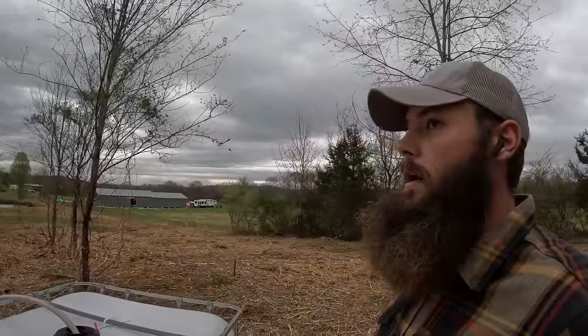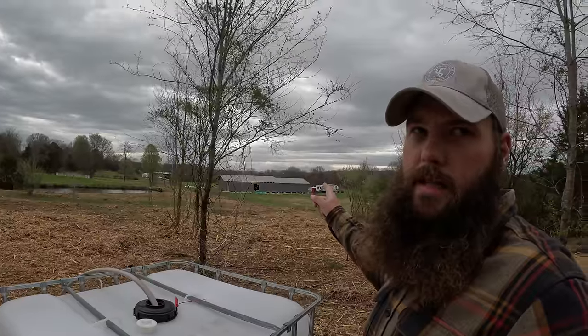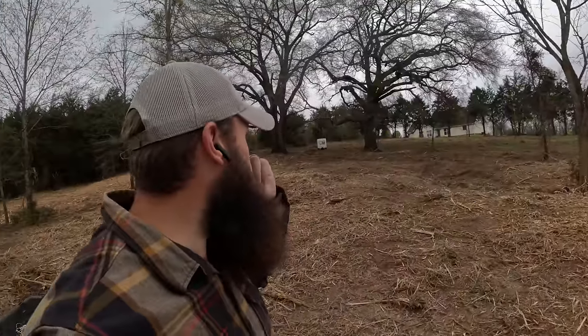All right, well, I went and got 300 foot of hose last night, but I still don't have enough to get to the IBC tote. So way down there is the camper. And right behind me, between those trees, is the IBC tote we brought up yesterday. One more 100 foot length would get me really close. I got probably about 450 feet of hose stretched out, and it's not quite enough.